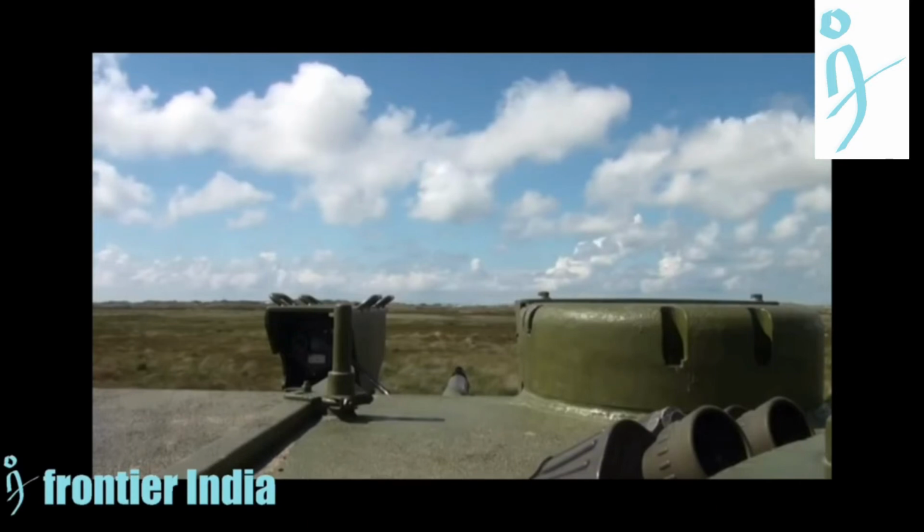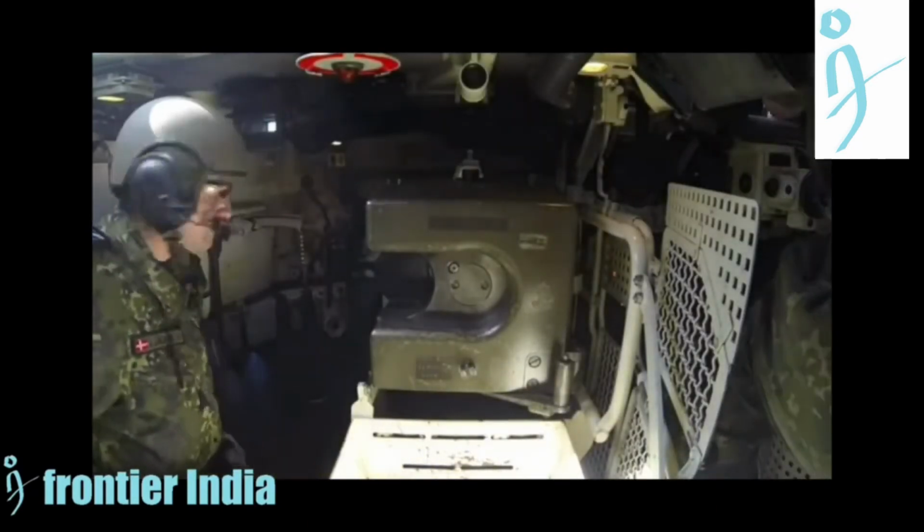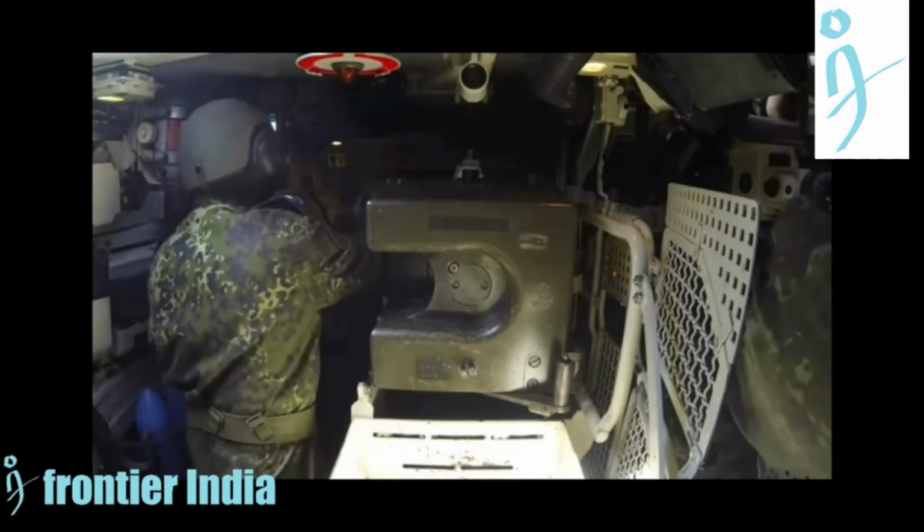The Leopard 1 could accompany infantrymen and support them with its firepower and be used in defense and ambushes. Leopard 1 tanks could protect less vulnerable areas, freeing up other main battle tanks.